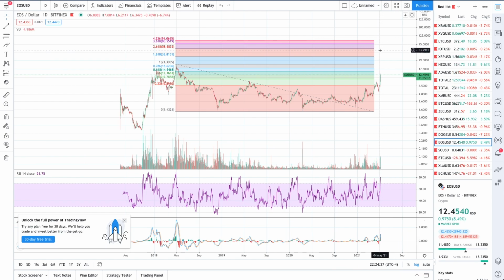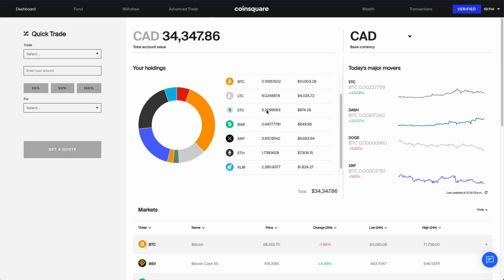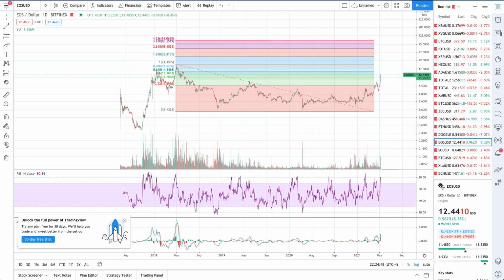So I'm looking out for these coins that have not yet broken past their previous all-time highs and spreading out my bets. As you can see here on CoinSquare, where I've spread it across many different coins, just waiting for one coin to break out after another, and then taking profits after that coin has broken out.